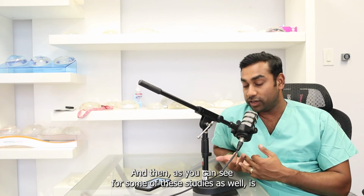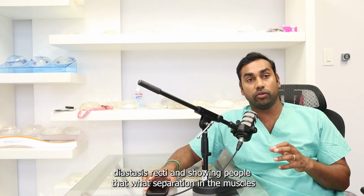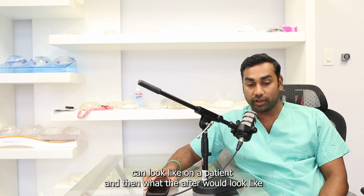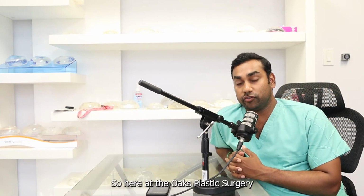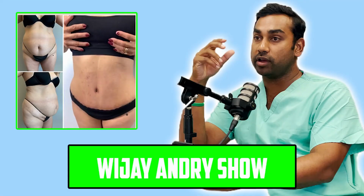And then, as you can see from some of these photos as well, is diastasis recti, showing people what separation in the muscles can look like on a patient, and then what the after would look like on a patient once those muscles are repaired, once that skin is tightened down. So here at the Oaks Plastic Surgery, we definitely do high BMIs. We definitely like to keep patients over for observation after those surgeries for fluid management, pain control, and extremely important, walking protocol. The day of surgery, we need to walk around to prevent any DVTs. The next day, we start our Lovenox shots to prevent that.